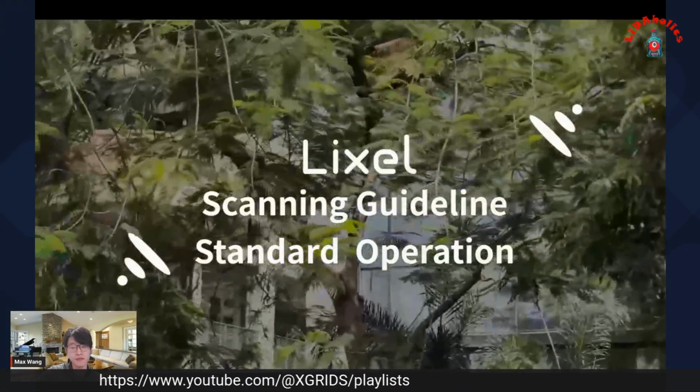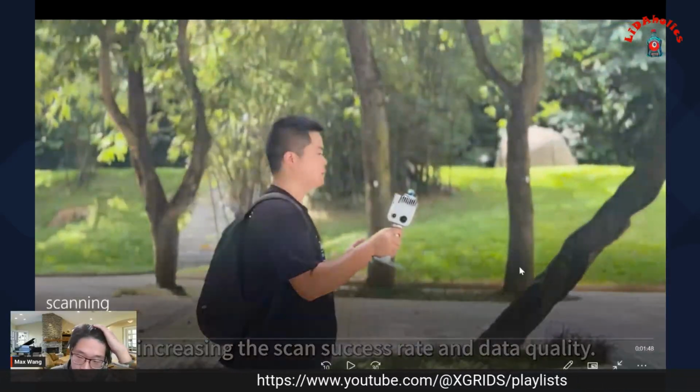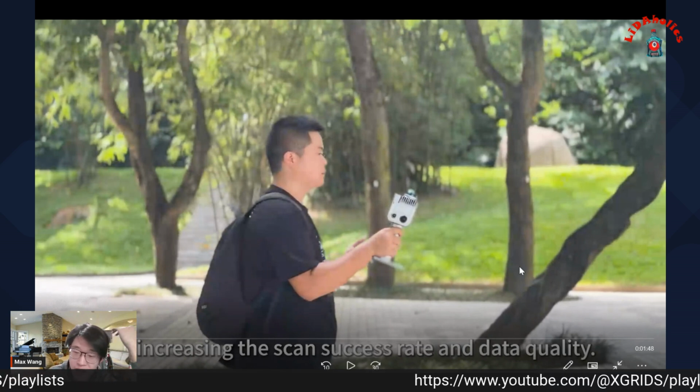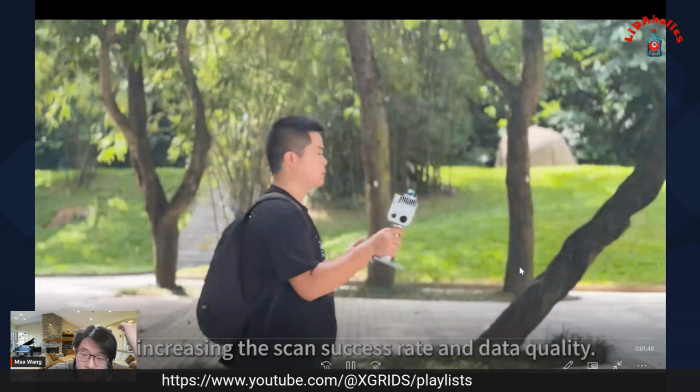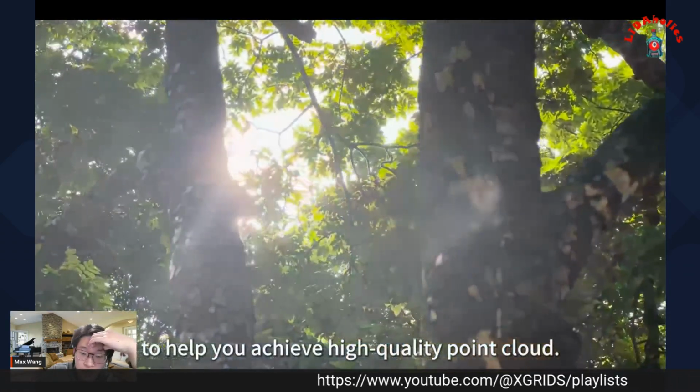After initialization, it leads us into the actual scanning procedures. I will have to share my screen once again. Okay. So operation: after you have successfully initialized the device, try to follow this video so that you have the best data quality. We'll cover some precautions and tips to help you achieve high quality data capture.